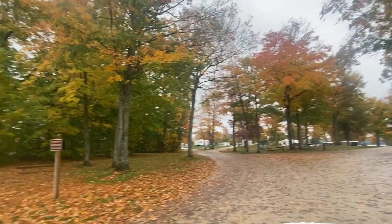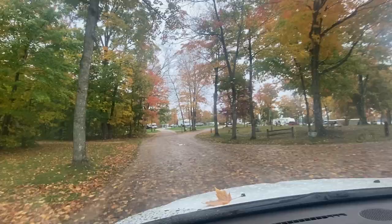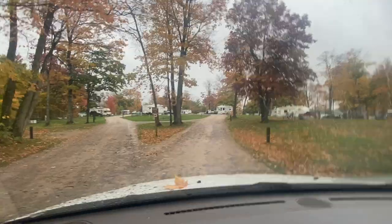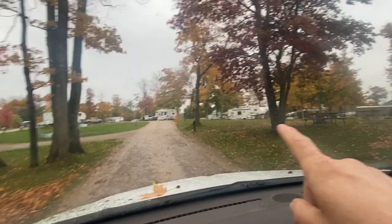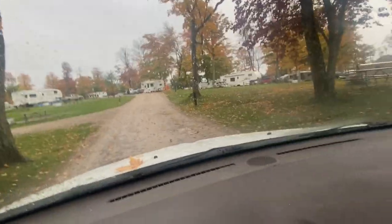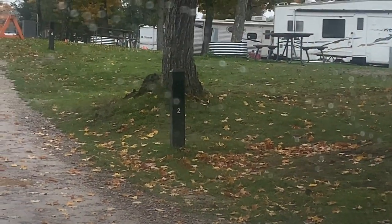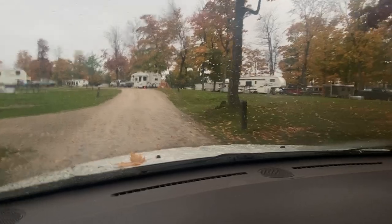So, let's take this one over here first. Okay, 1 through 51. I got all the windows open so you can hear all the noise. Campsites 1 through 51. Now, you see these little poles there? They have the numbers on them. I'm going to slow down here so I can show you. See that number 2 right there? Number 2. There you go. Okay. So that's how you can tell what campsites you have.